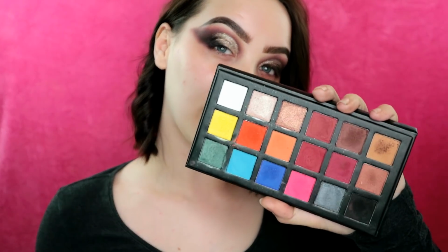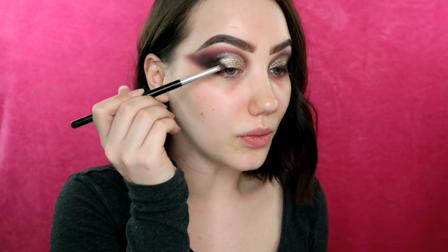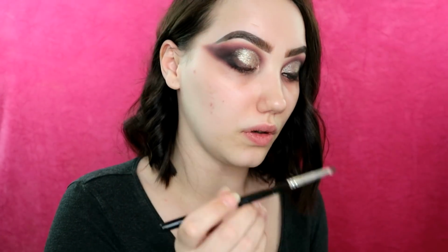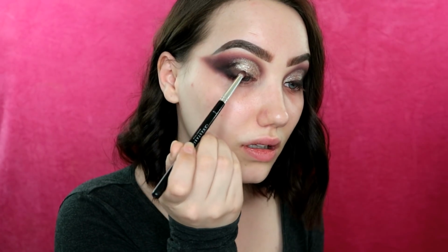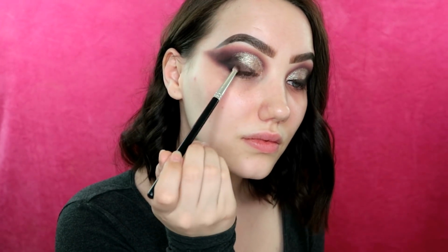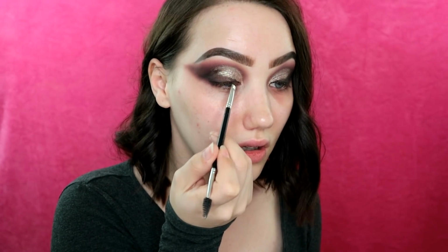Now I'm going back in with my sample palette, and I'm going to take that dark brown and mix it with the black. Taking that on a pencil brush, and I'm going to start putting it on as if it was winged liner, but at an angle, so like vertically down towards my inner corner. And at this point I might take an angled brush and just help me get right into that inner corner.